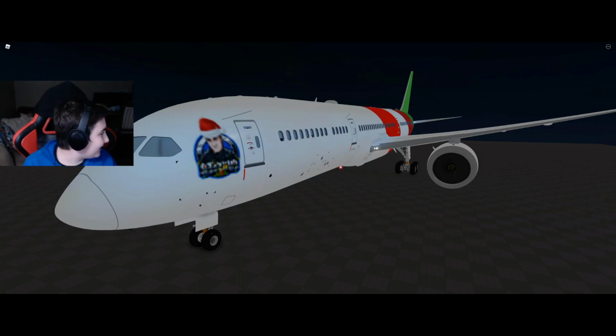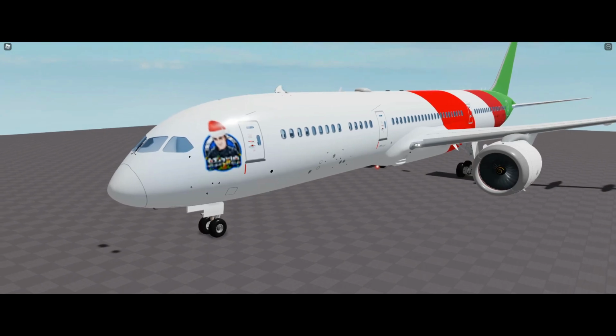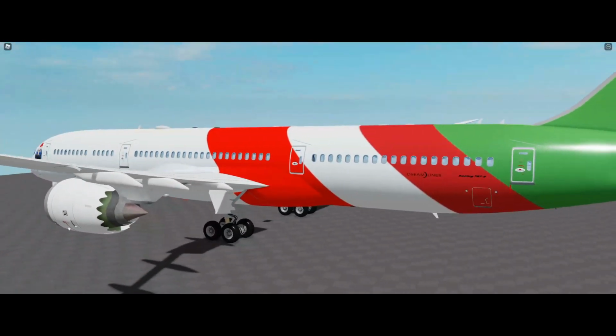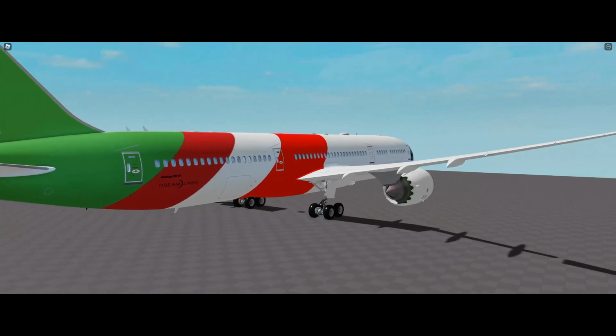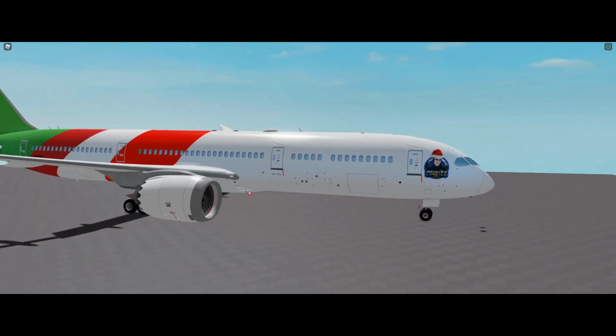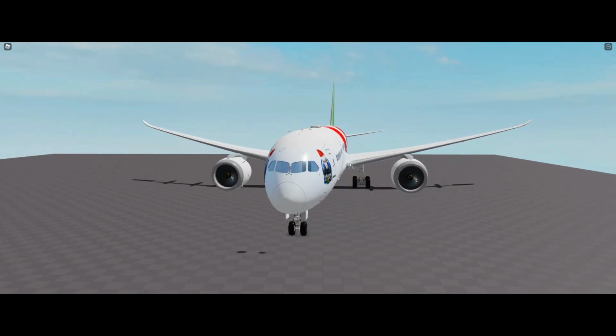Lolee 787 is probably, without a doubt, one of the best 787s on the Roy Aviation marketplace. As you can see, I'm going on screen right now, this plane just has an amazing amount of detail and quality work put into making it, and there's also a special livery on this plane for Christmas that is featuring my Christmas logo and the Christmas colors.